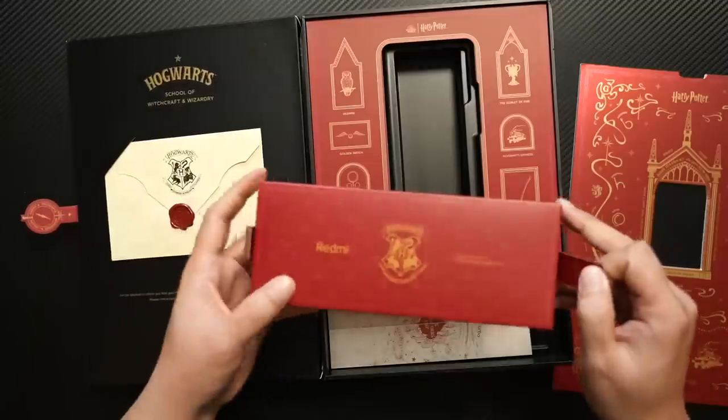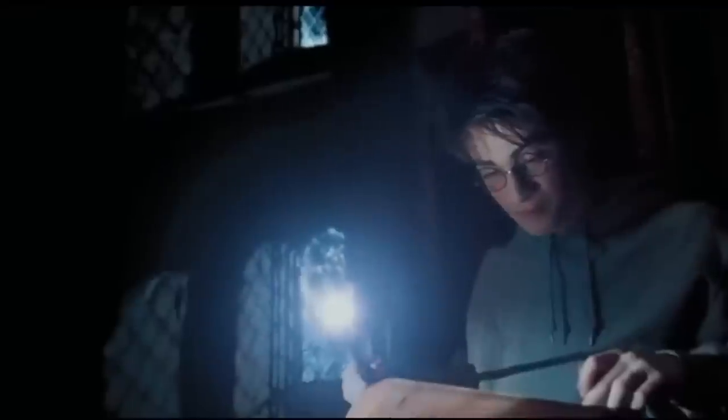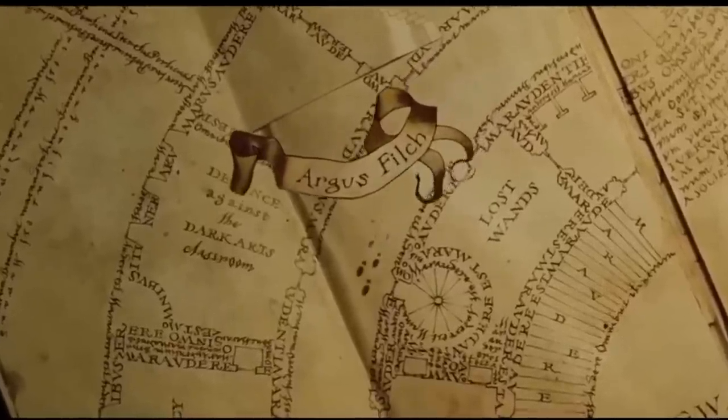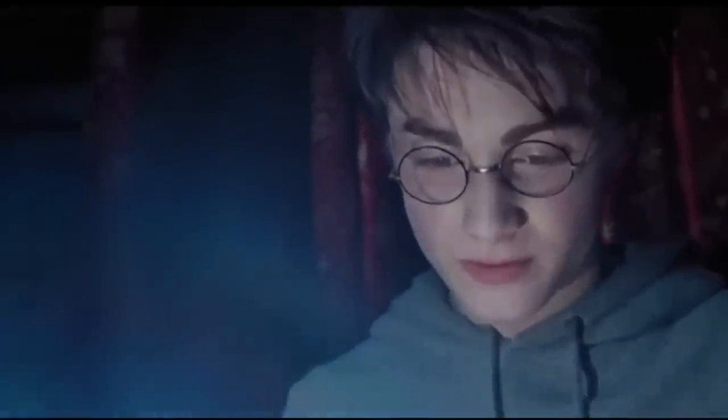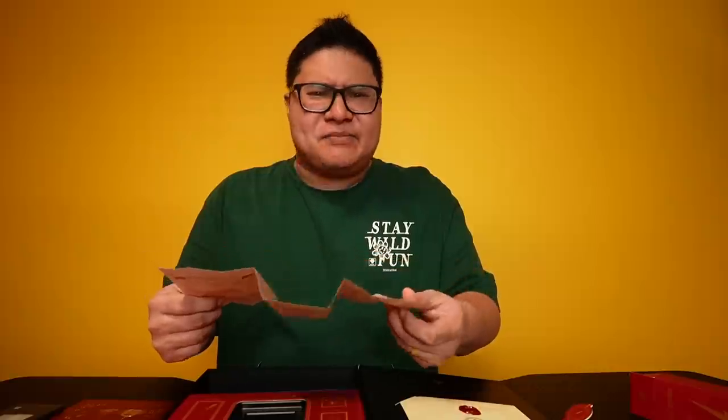And right here we've got, what is that? The Marauder's Map. Ito ba yung map na nakikita lahat na gumagalaw sa Hogwarts? Kaya lang guys, Chinese. I don't know, Harry Potter was Chinese. Chinese pala si Harry Potter eh.